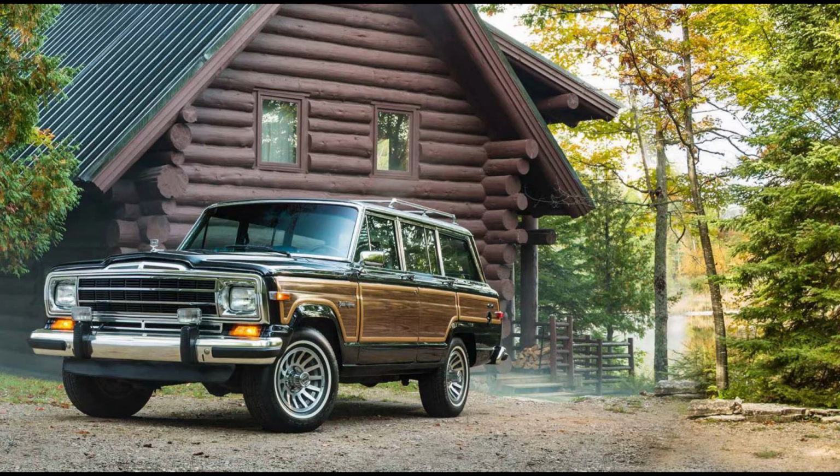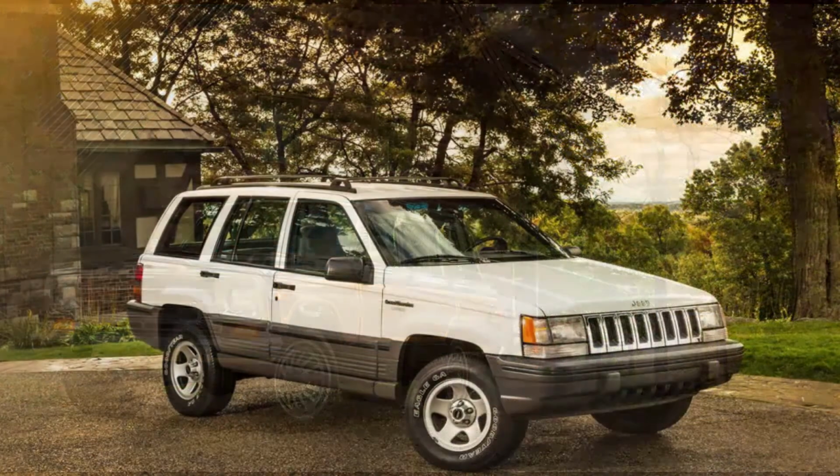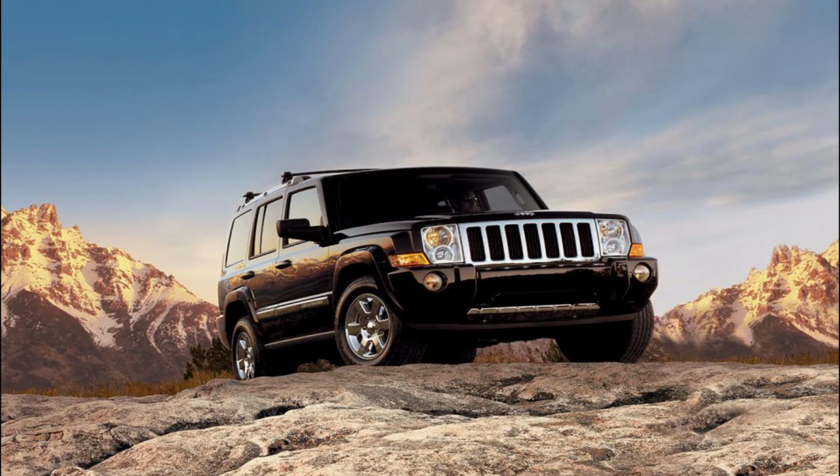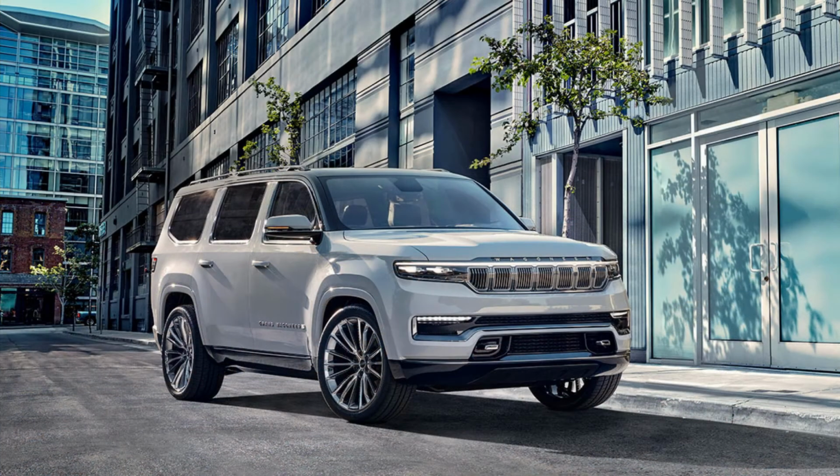In 1993, the Jeep Grand Cherokee was born, being the smaller version of the Jeep Grand Wagoneer. Then later on, Jeep decided to bring the Jeep Commander, which was slightly bigger than the Grand Cherokee. Didn't last for very long. And now, we have a true competitor to stuff like the Tahoes, Yukons, and even Range Rovers.